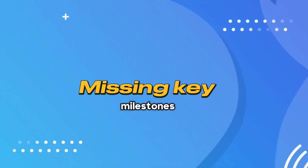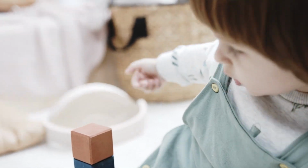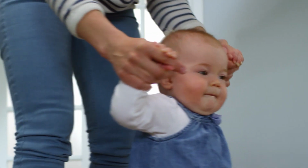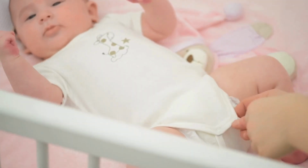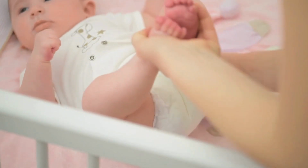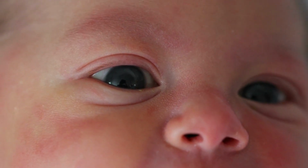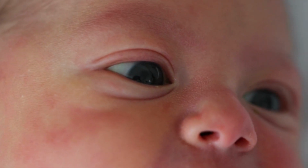Missing key milestones. Not babbling by 6 months. Not sitting unassisted by 8 months. Not walking by 1 year without support. Greenish-black stool, meconium, after the first week could indicate a blockage in the digestive system. Unusual discharge from the umbilical cord or eyes may indicate infection.